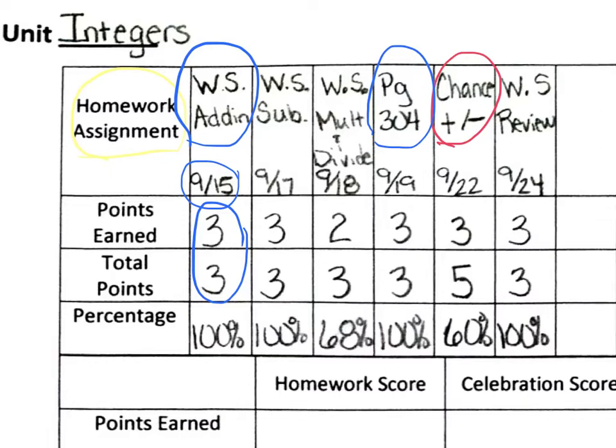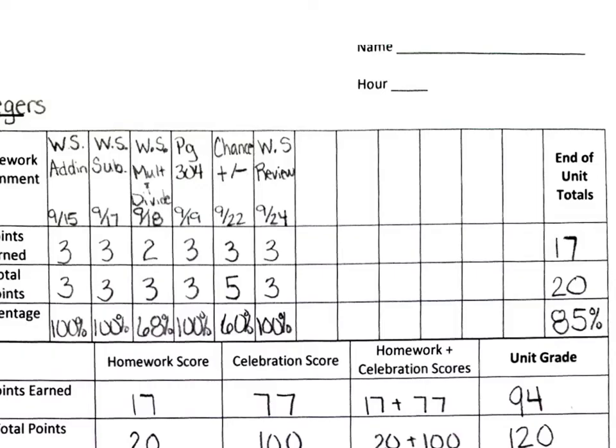As we work on, most times we won't be filling the whole homework assignment area, like this one is blank, with assignments. There will be lots of blank columns.